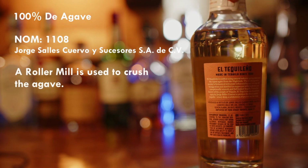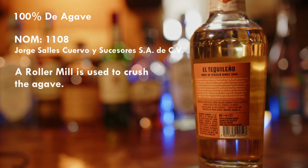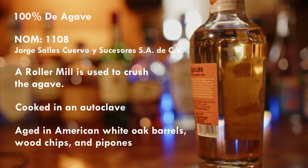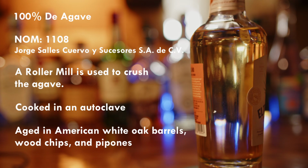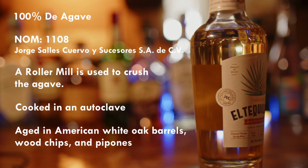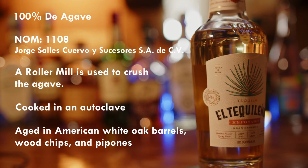They use a roller mill to crush the agave. This one is cooked in an autoclave. It's aged in American white oak barrels, wood chips, and pipones. Other things worth mentioning is it's blended batches and also no additives, something we really like on this channel. Yeah, so that is El Tequileño. So we had to look it up for you guys.